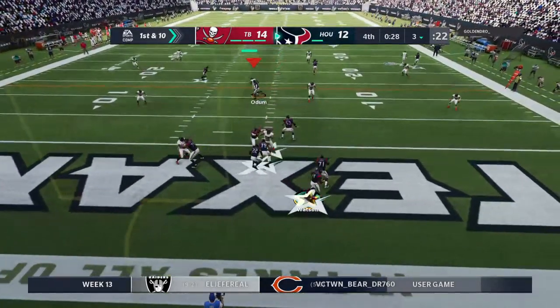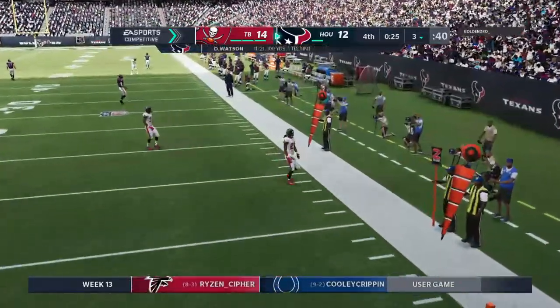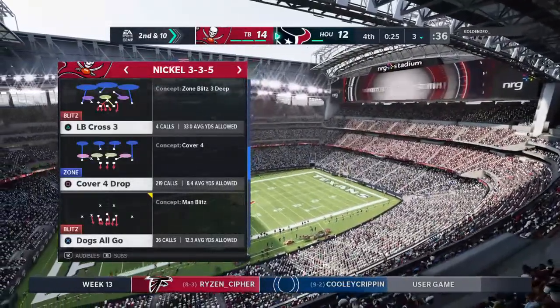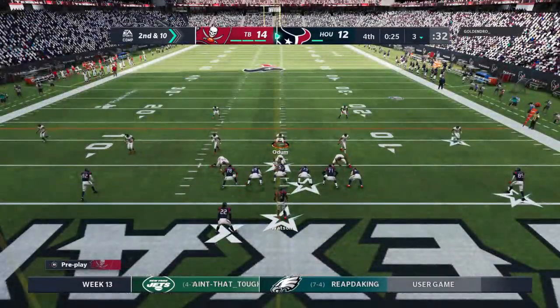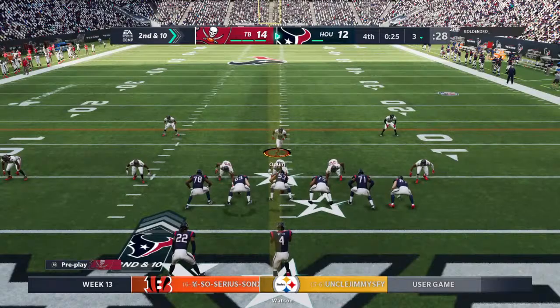After the interception, here's Watson, eluding the pressure right. And that's off the mark, incomplete. Work with me, partner. Take a deep breath, because that's what they're doing down the field now. That incompletion allowed them to exhale a little bit. Get in the huddle, kind of scan the crowd, see if any celebrities are here. Relax a little bit as they start this big drive.